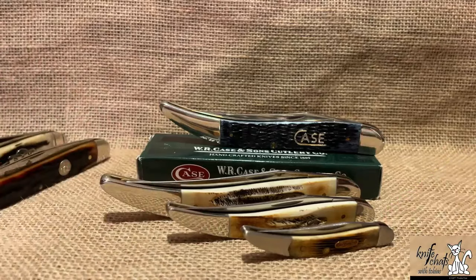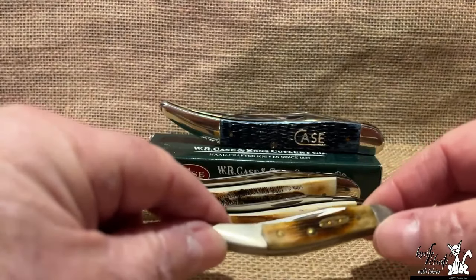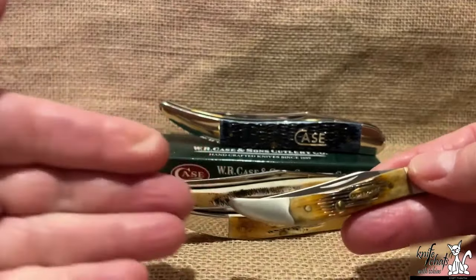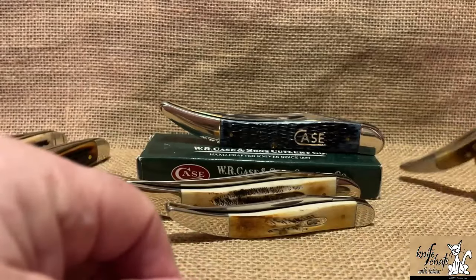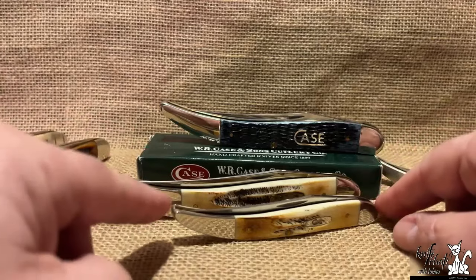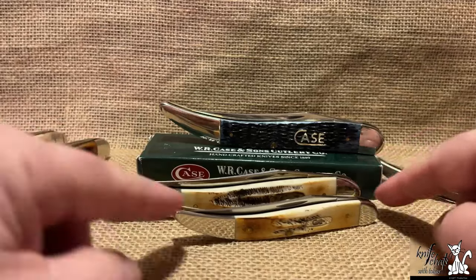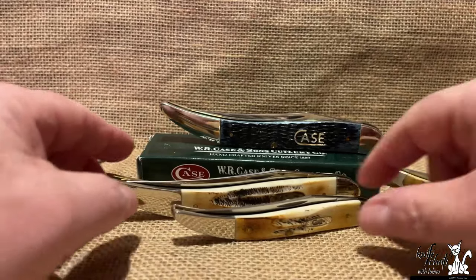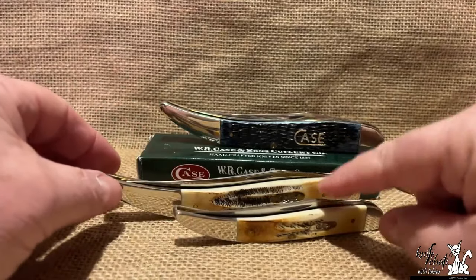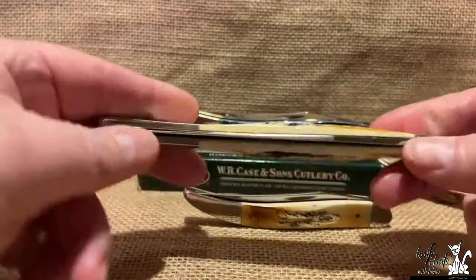And well, as you can see here, I don't have a 6.510094, so I don't have a 6.5 bone stag tiny toothpick. So I might have to remedy that, so I at least have one of each size here, because then I'd have the tiny Texas, the medium, and the large all in bone stag. That would be pretty cool. So I think I know what my next tiny toothpick is going to be, a bone stag toothpick by W.R. Case & Son, just because I managed to find this one.